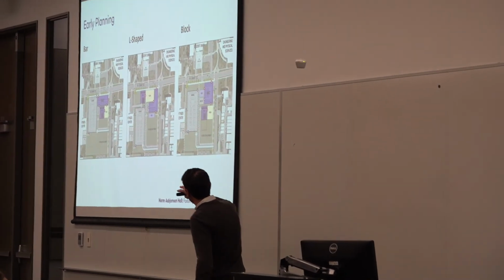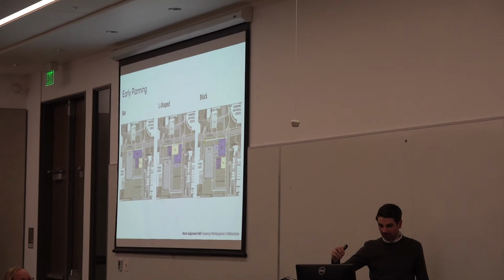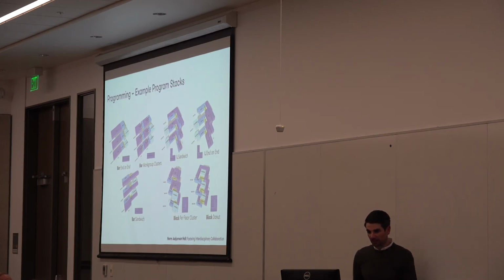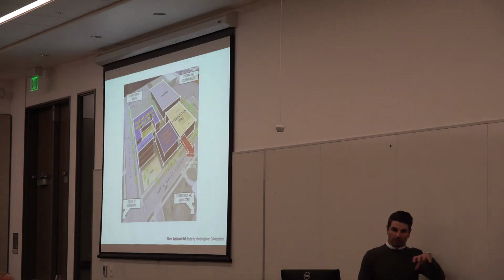Okay, so then we went through early diagramming. We're thinking about how the building lives on the site, the relationship, starting to get into the site planning, then block and stack diagrams, looking at program, how it's starting to turn into spatial diagrams and exploration there, and then how it sits on the site with the honors college.